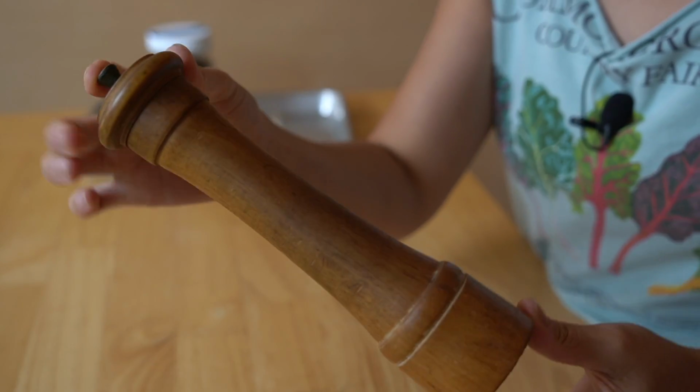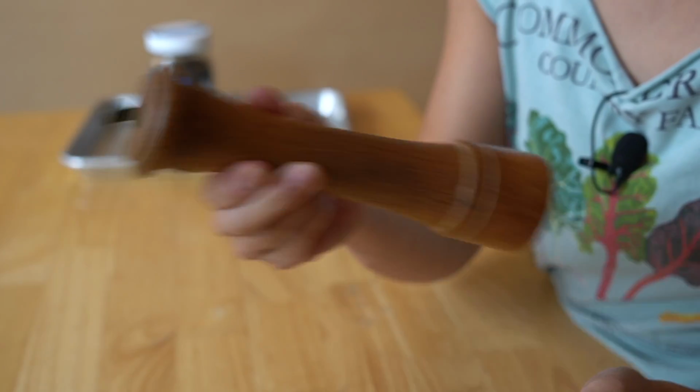So let's begin with this. This is a pepper mill, a pepper grinder. It's empty, and I'm very curious to see if it works. I love freshly ground pepper. It's my favorite. My children love pepper even more than I do. You should see the amount of black pepper they grind onto their bagels and sandwiches. It's almost obscene, but they really, really love black pepper too.